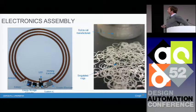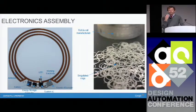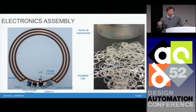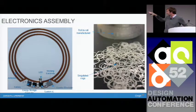Now the assembly, this is how we typically think about the assembly. We don't have a fiberglass PCB, but we have this electronics assembly. It's a flexible, biocompatible, transparent substrate. And we, the designers, see this as our PCB. All the different components we need for the system are integrated onto this platform.